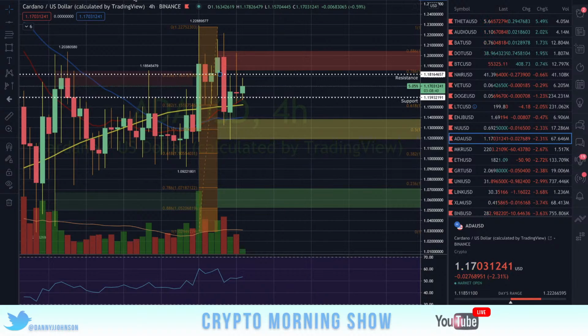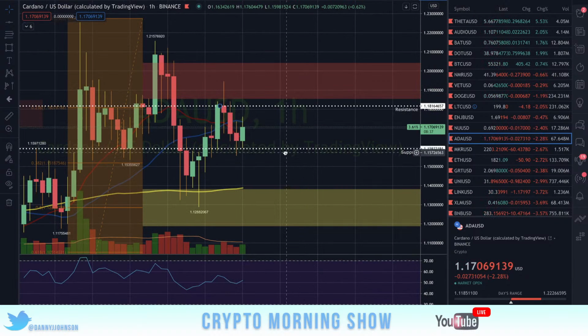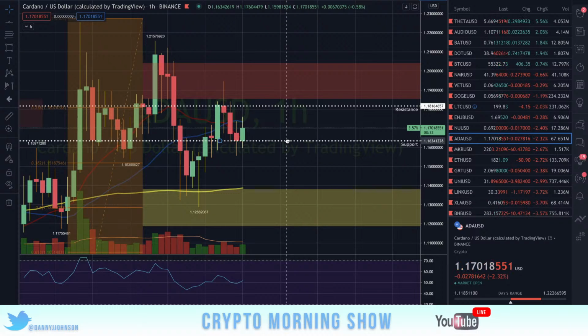Let's zoom into the 1 hour real quick, get some better support level, a little bit more clarity. There we go. Previous support held right there on the bodies of these two candles and the wick. Yeah, that looks pretty decent there. So 1.163 support.